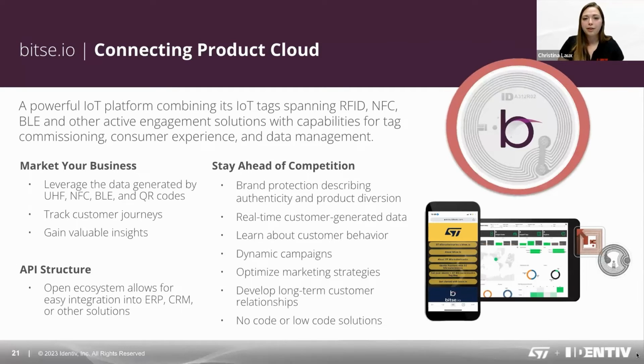The advantage of integrating STICs into BitSy is obvious. The perfect fit, characterized by its NDEF mirroring functions, enables easy implementation of authentication functions. The tampering function improves traceability and simplifies the monitoring of end product usage. The flexible API structure of BitSy enables seamless connection to existing ERPs, CRM systems, or other solutions, and streamlines your processes. The synergy also extends to ST readers, ensuring a smooth integration of IDENTIV's product with STICs.